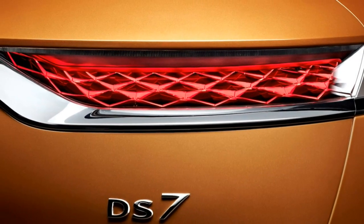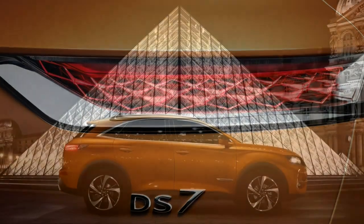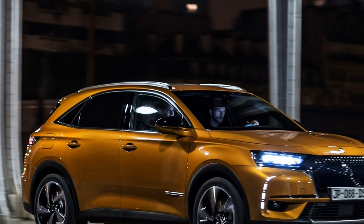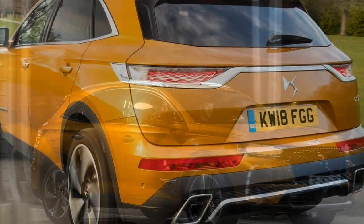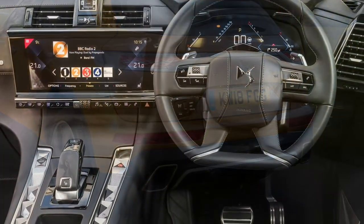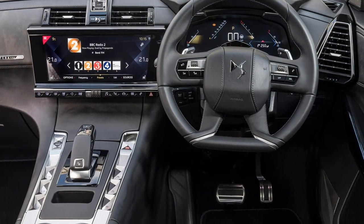DS7 Crossback diesel versus petrol refinement. The BlueHDi 180 in automatic form is punchy, and is fine for you. It is also far too vocal. Flick the drive mode switch into sport, and its exhaust note is amplified unpleasantly. We're not sure why.